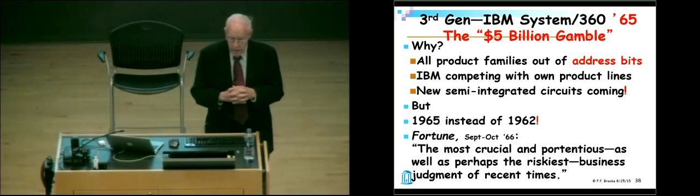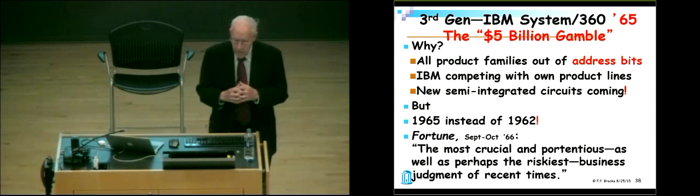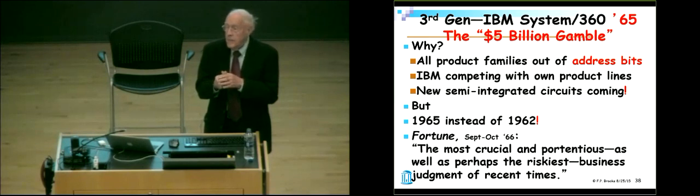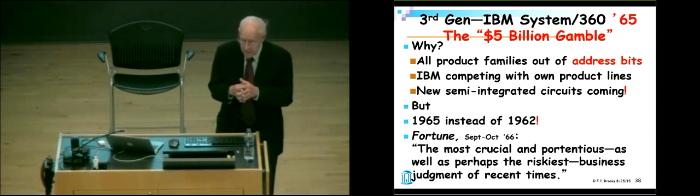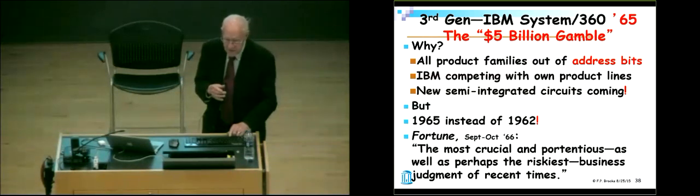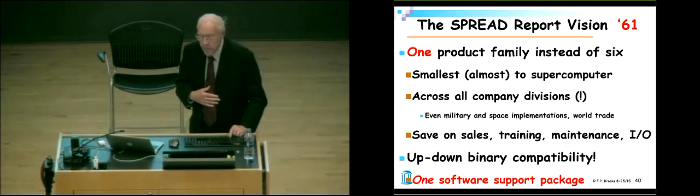So we had a semi-integrated circuit solution coming, but not until 1965. So Fortune said this gamble was the most crucial and pretentious as well as the riskiest business judgment of recent times. And we'll talk about it a little bit.